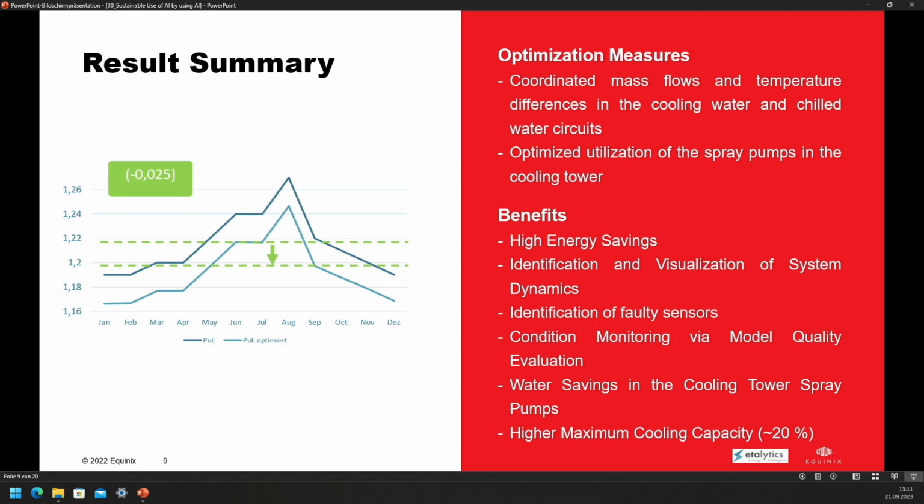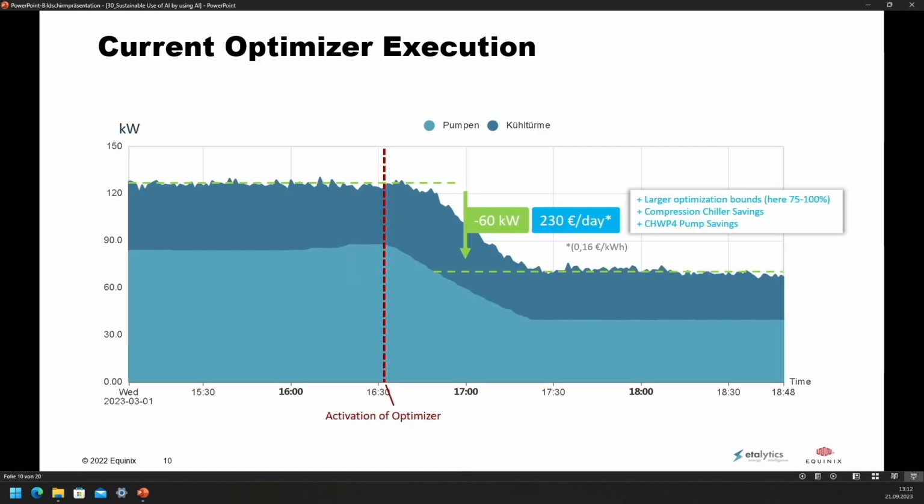And when we switch this on, we actually immediately see an effect which brought our PUE down by 0.025, which doesn't sound much, but which can actually have a very great effect. And you see it here in this chart. When we started to activate this optimizer and have it control our cooling system, then we in this data center, and that's only a small part of the estate that we have in Frankfurt, so it's not even 10% of the completely installed IT load that we operate in Frankfurt, we had a reduction of 60 kilowatts of power all over time. So that is a saving of 230 euro a day, but also 16 kilowatts of power that don't need to be used.